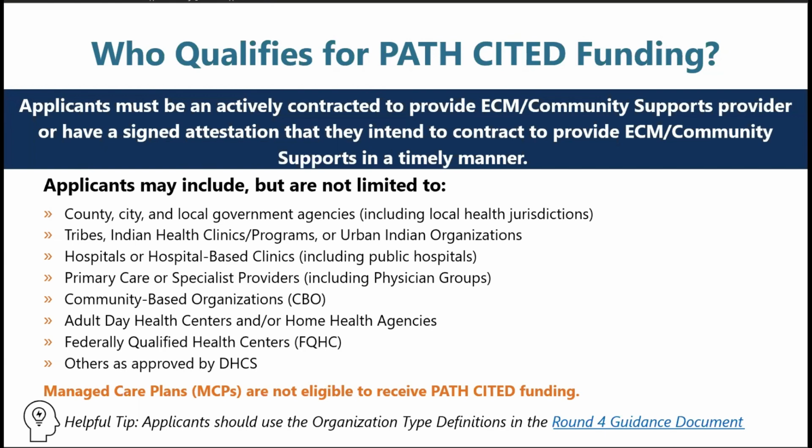The key for thinking about eligibility and if your organization is eligible to apply for CITED is really demonstrating that you are meeting those goals of CITED funding, which is to expand enhanced care management and community supports capacity and services, and that your organization is contracted or has a signed attestation letter with a managed care plan, indicating that the plan is intending to contract with your organization to provide those services.